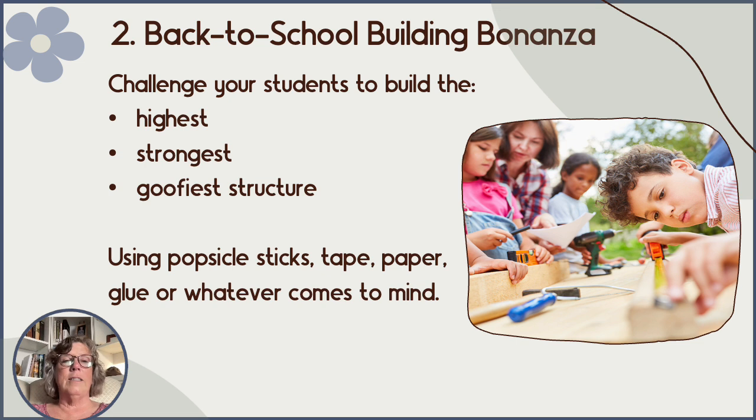All first grade architects and second grade builders love to construct. Challenge your students to build the highest, strongest, or even goofiest structure using popsicle sticks, tape, paper, glue, or whatever comes to mind. This hands-on back-to-school activity is a great STEM activity and promotes problem-solving and teamwork while it creates student engagement and motivation. You will be amazed at their creative ideas and you will get a snapshot of how they work collaboratively. Use their social emotional skills and honor classroom expectations. Who knows, you might have some future engineers in your class.